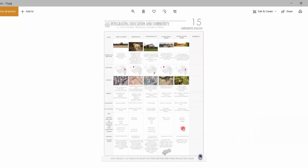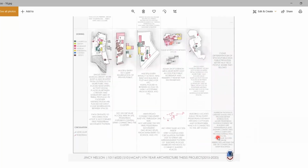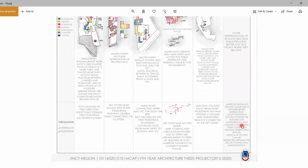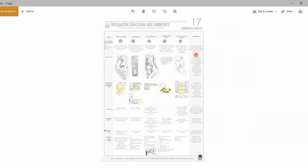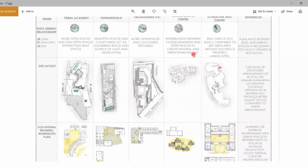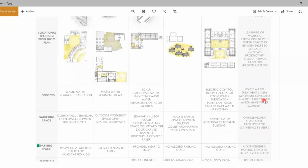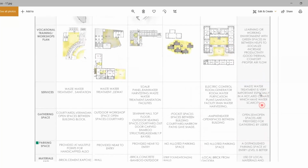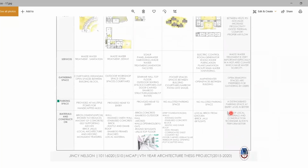So comparing all the case studies, the important inferences are, first of all, narrow pathways provide shade and better interaction. There must be a good relationship between built and unbuilt spaces, and too much openness is also not good. Wastewater treatment is very important, especially in a hot and arid climate with little or no rainfall. Semi-open spaces are preferred rather than closed spaces for gathering.